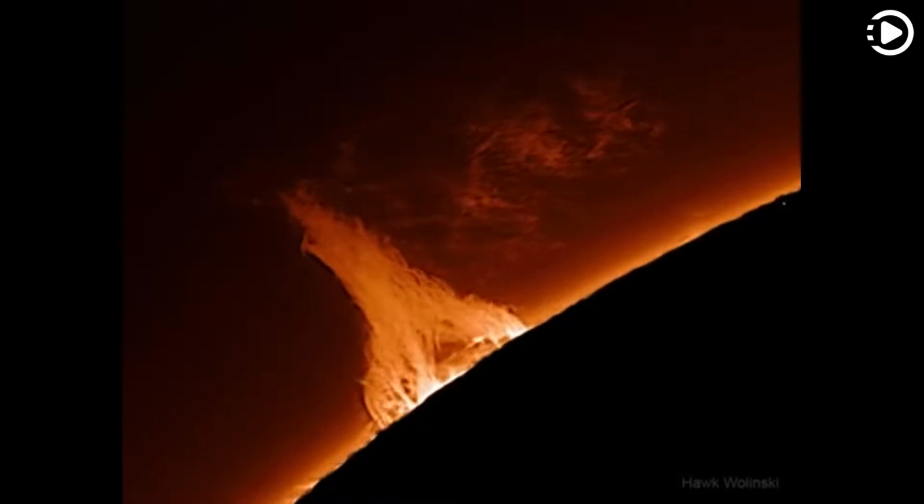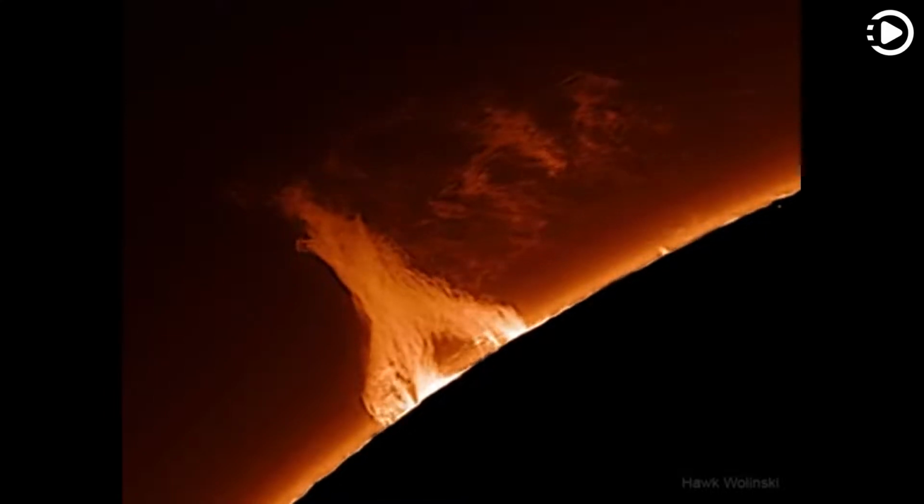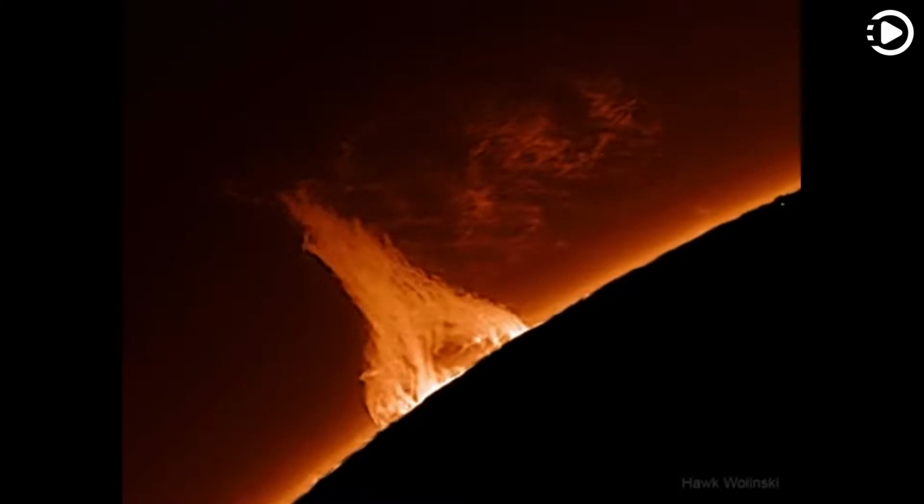That CME did not impact the Earth, but our Sun had unleashed other recent CMEs that not only triggered earthly auroras, but puffed out the Earth's atmosphere enough to cause just-launched Starlink satellites to fall back.